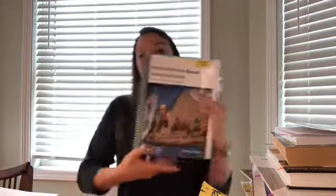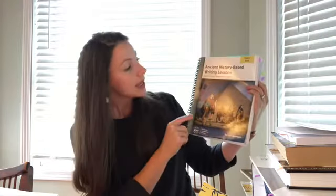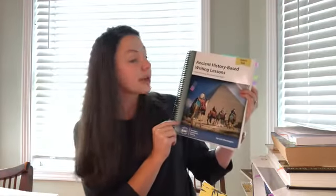Okay, new to us this year, our first time. Oh, here's my son's copy of Robinson Crusoe. New to us this year, our very first year of doing IEW, the Institute for Excellence in Writing. And I have to say, I regret not starting this sooner.